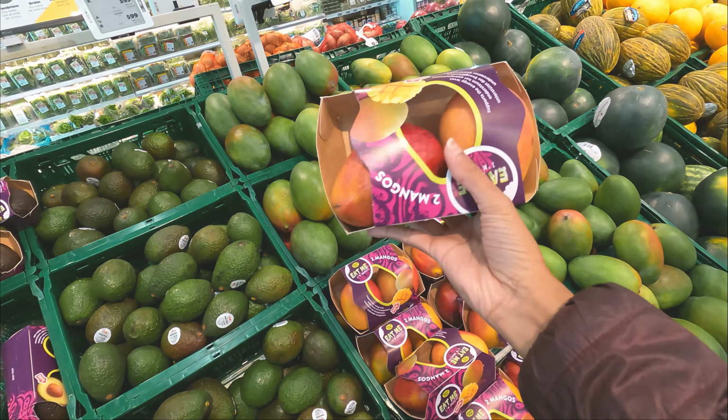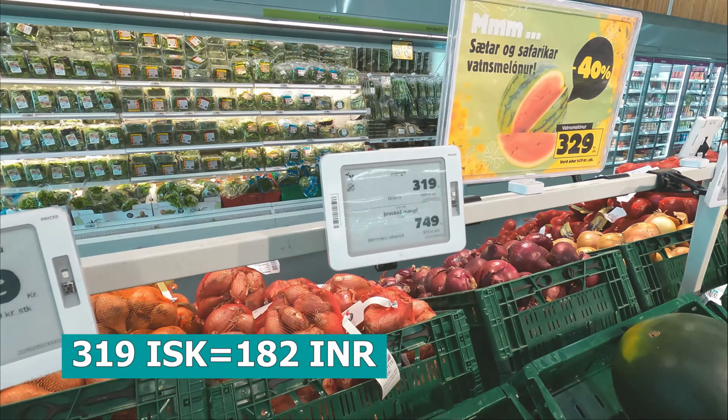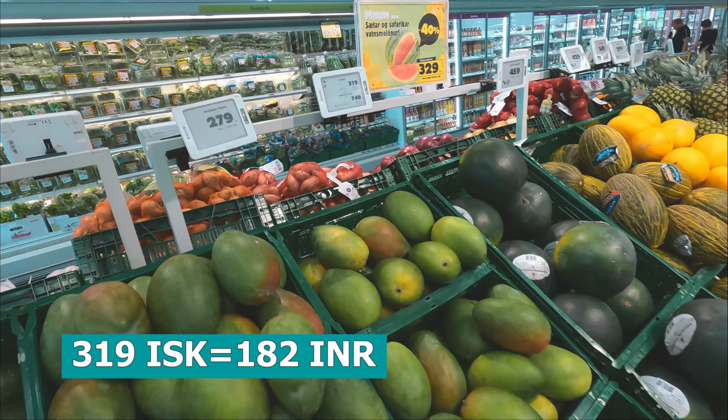I found the mangoes. I'm definitely going to buy these, and you know how much I love mangoes. The mango is like 319 kronos.